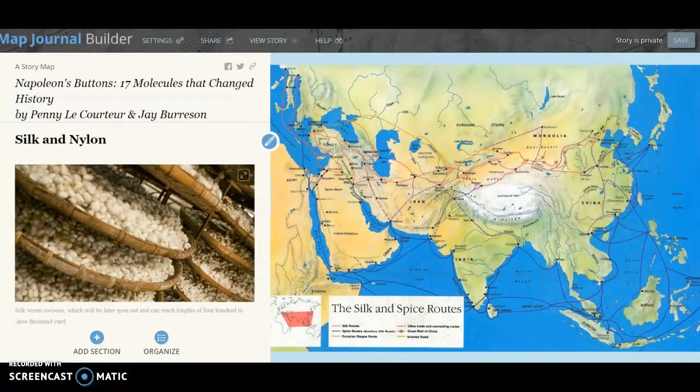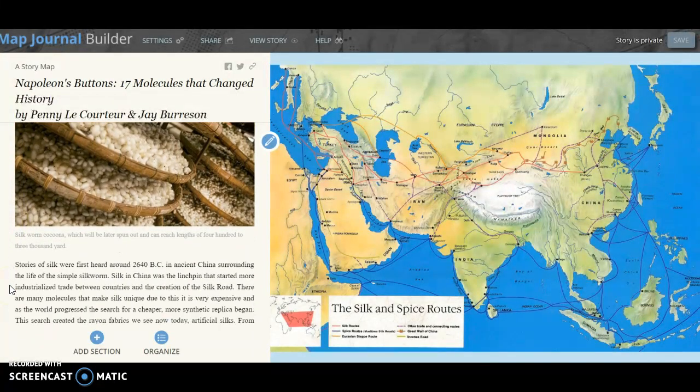The next chapter has to do with silk and nylon and the invention of new kinds of clothing that were made from silkworm cocoons, such as these in this picture here. These are racks of cocoons of silk, and some of this silk could be spun out and can reach lengths of 400 to 3,000 yards.